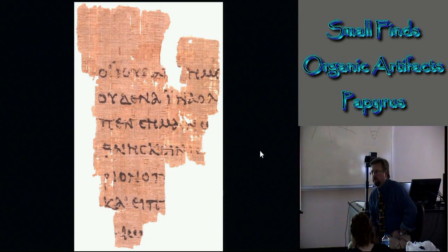So you know what this little piece of papyrus means, right? It's from the Gospel of John. It dates from the early 2nd century. That means by the early 2nd century, the Gospel of John was in existence in Egypt, where it was found.